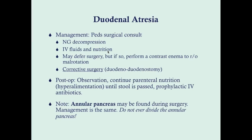And then the question then is, do you want to do surgery right now or not? Now, that really is up to the surgeon. In a lot of cases, you will just go ahead and do surgery. However, if for some reason the surgeon does not want to do surgery right away, then a contrast enema should be performed to rule out malrotation.